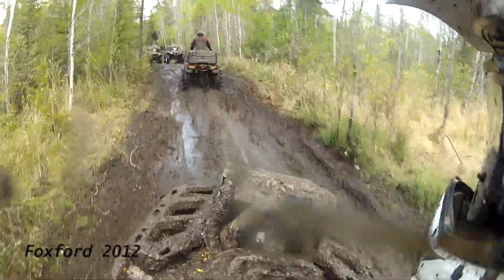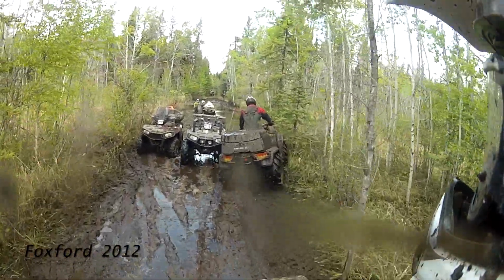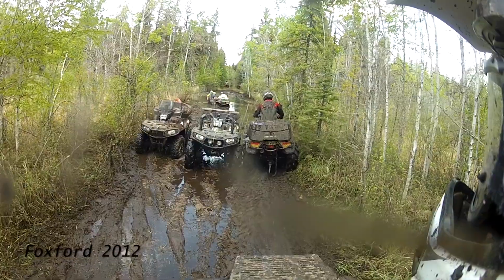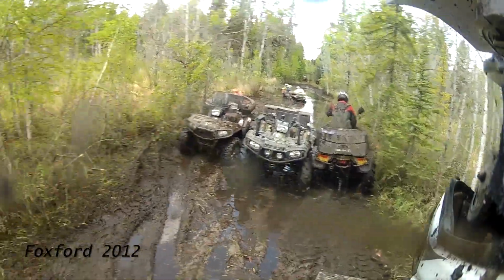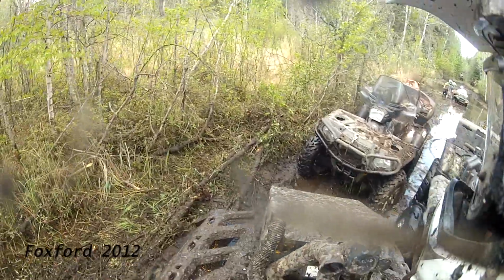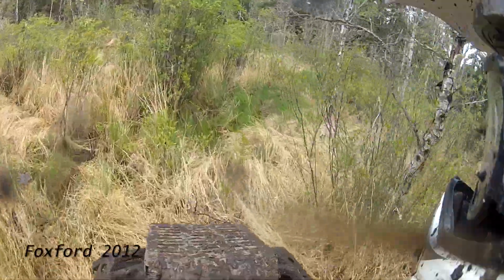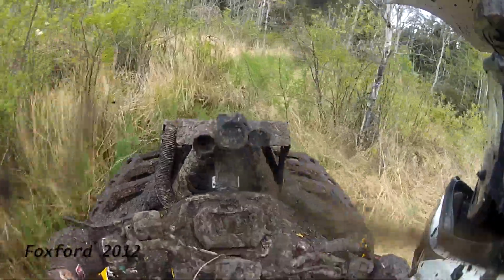The other unit you see buzzing by me here is a little bit older Can-Am. I believe it was a 2007, maybe even a 2009. The Max, the extended chassis. That's Killer riding that unit. And this unit's seen a lot of rallies too. He rode with us quite a bit. And it was always awesome when he comes out. He performs and is just a great guy to ride with.